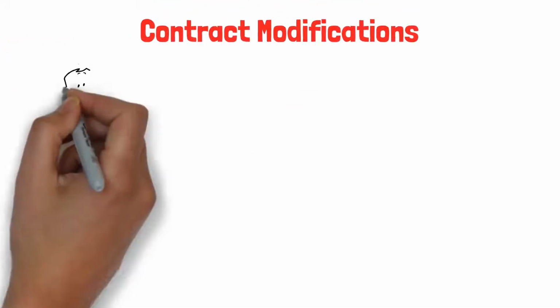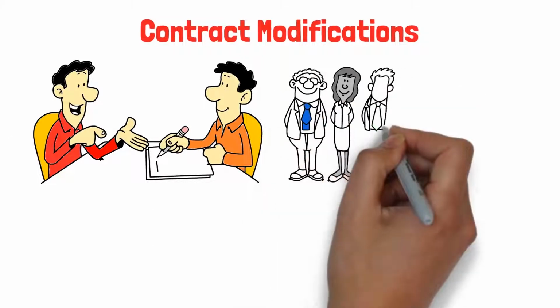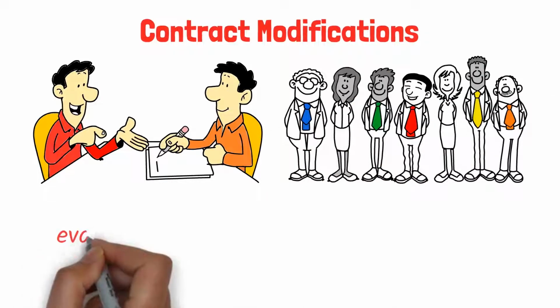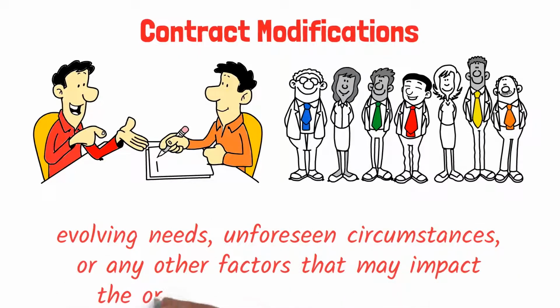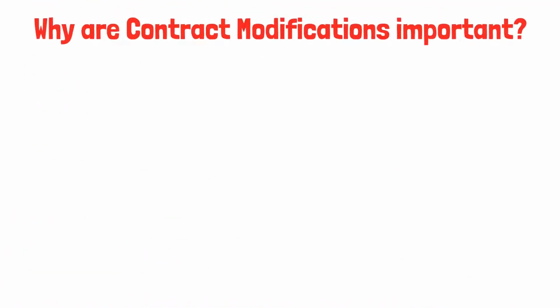Contract modifications refer to the process of making changes to a contract to ensure that the agreement still works for all parties involved. These modifications can address evolving needs, unforeseen circumstances, or any other factors that may impact the original terms of the contract. Let's consider a few reasons.